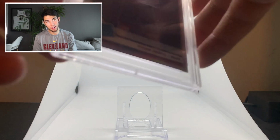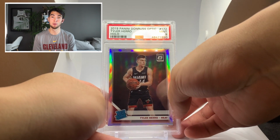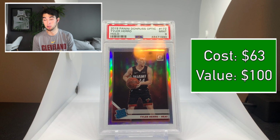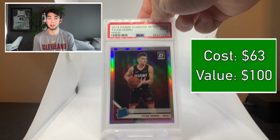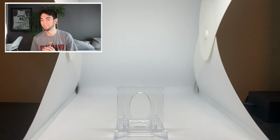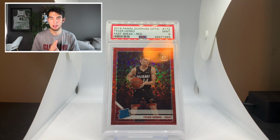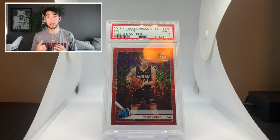Another Tyler Herro, another 9, but an Optic holo that I got for very cheap, a very desirable card and a tough grade on these holos. I'm a big fan. Optic holo is actually one of my favorite cards, so I'll take this PSA 9. There's a couple cards, guys, I was really looking for the 10 on, but that's just how it goes. You can't expect 10s.